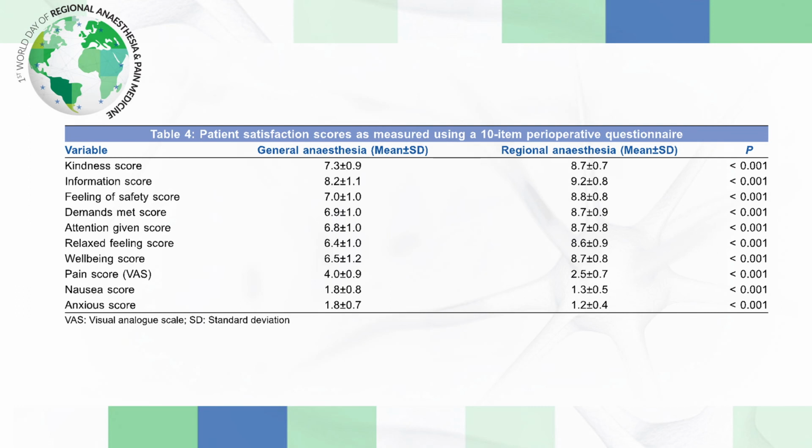And again, with regional anesthesia, definitely compared to general anesthesia, all these variables were statistically significant with regards to RA. So patients were more satisfied when you ask them. The authors were trying to explain how this happened. But in this particular series, the patients were not sedated, and of course there's a lot of interaction. So I guess there's a lot more communication between the regional anesthesiologist and the patient, because they're wide awake. So I think communication plays a role.